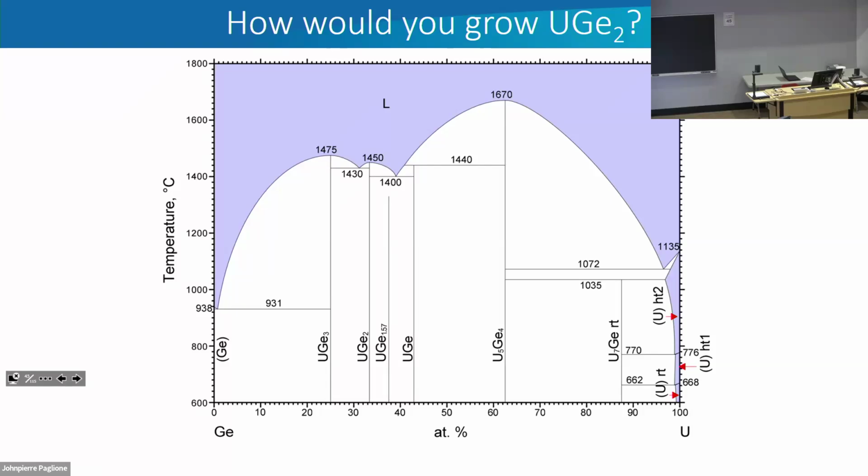So uranium here 100% on this side, germanium on this side. Uranium germanium-2 is this line compound over there. So you see that we have very little liquidus access, and it's at very high temperature. So solution growth is not so trivial here. It's possible, but you need more information to design it.